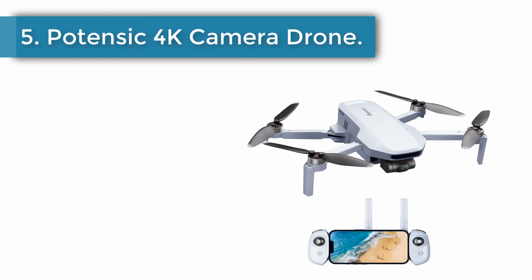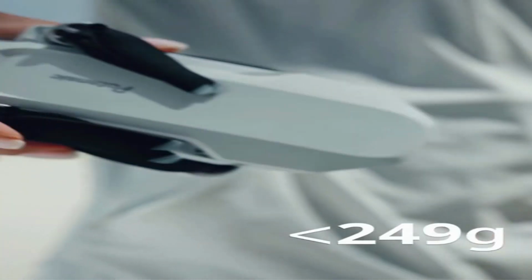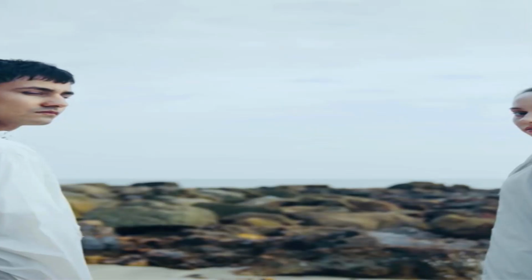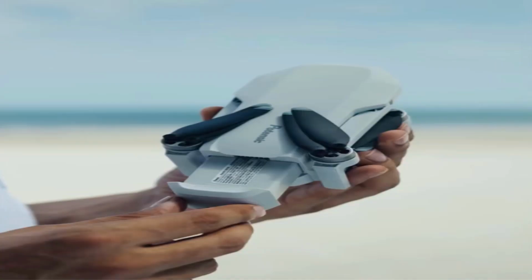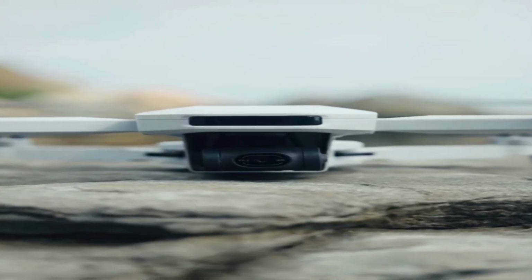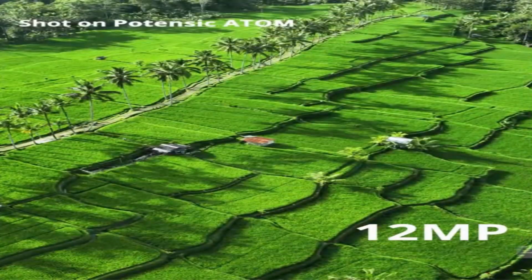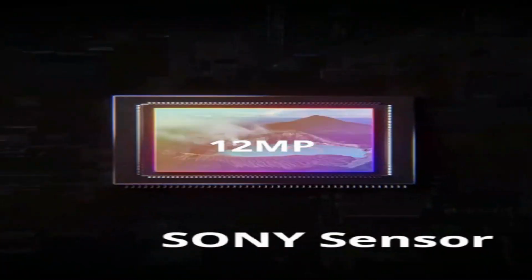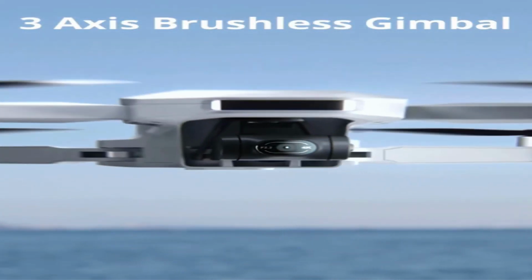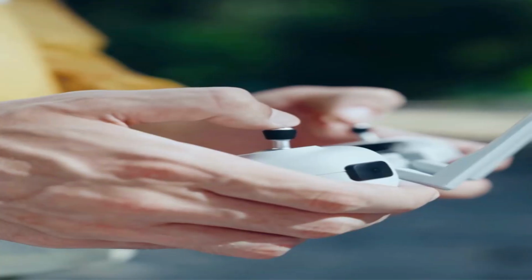Number 5. Potensic 4K Camera Drone. Potensic 4K Camera Drone Professional Mini Drone with 3-axis gimbal, GPS, 6km, brushless RC toys quadcopter for travel gifts. Atom. The palm-sized drone Atom doesn't require FAA or remote registration. The compact design and storage bag make it easy to carry along on adventures. Equipped with a Sony CMOS sensor and a 12MP camera capable of recording 4K/30 FPS video, the Atom drone with camera for adults delivers respectable aerial image and video quality. The 3-axis brushless gimbal ensures smooth and steady footage even in level 5 windy conditions.